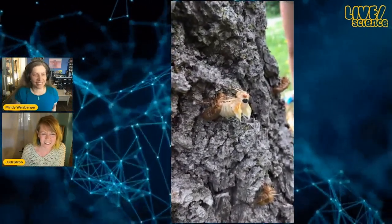This is Mindy's content that she shot this weekend. Oh my God, they're terrifying. So what you're seeing right there is the metamorphic stage, where an adult is emerging from the exoskeleton of the nymph. The nymph is the stage that grows and lives underground for 17 or 13 years, and once it climbs out of the ground, it climbs the first vertical thing that it can find, usually a tree, and then the adult emerges. When it comes out, it's kind of white and squishy, but after it fully emerges, its exoskeleton hardens and turns black, and you can see it has the very distinctive red eyes, which are so beautiful up close.